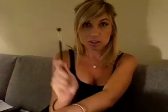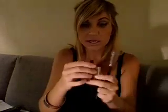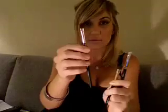I have one from Target, from Sonia Kashuk, or Kashuk, or however you pronounce her name. And it works just as well. It's nice. I love this one, though, because it's kind of rounded. And that's why I really love the MAC 213 as well. These are just nice. This is a nice brush to have.